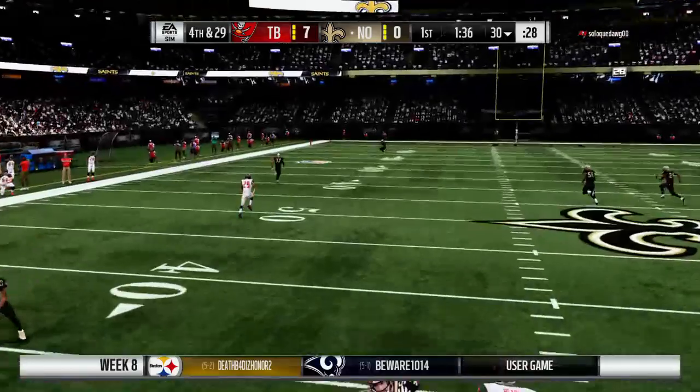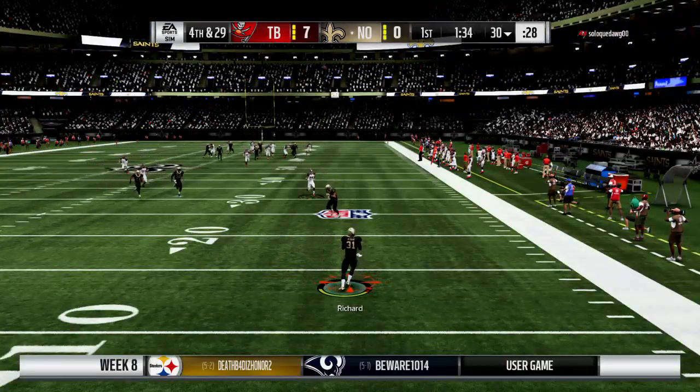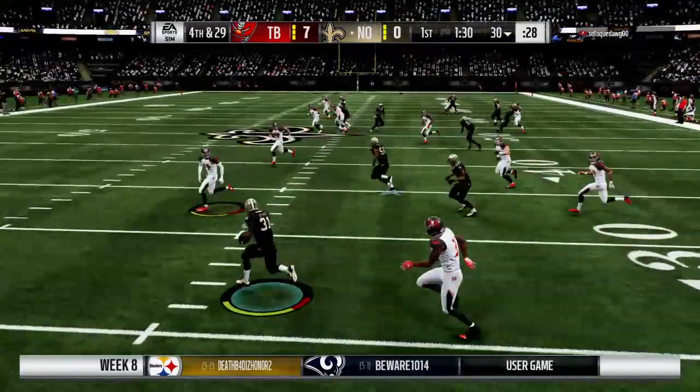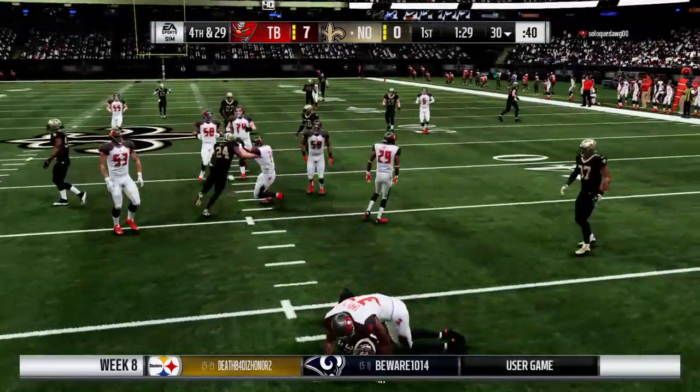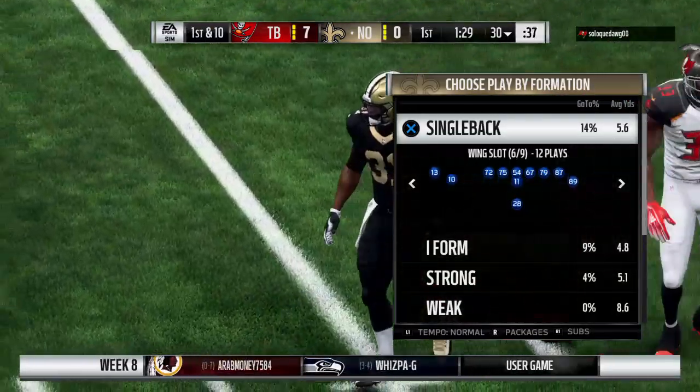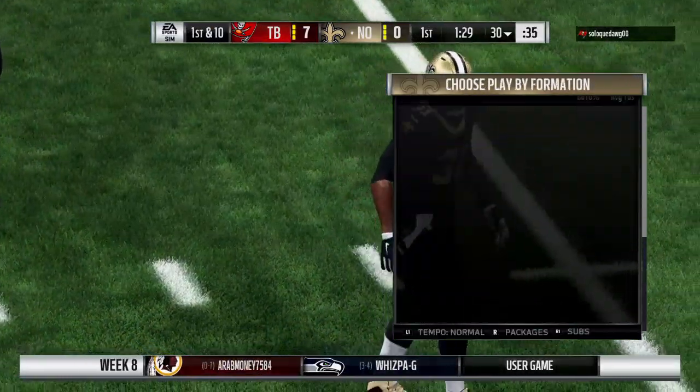And he punted 3 times in the loss last week as he sends this one away. This is taken at about the 14. A nice job on the return there, 16 yards. And the Saints will take over with a 1st down and 10.